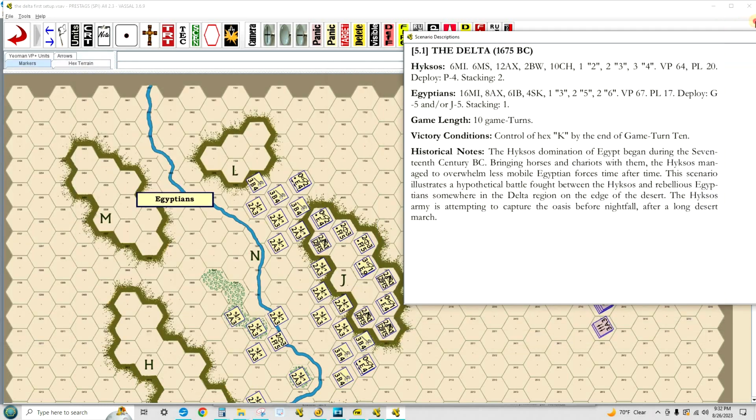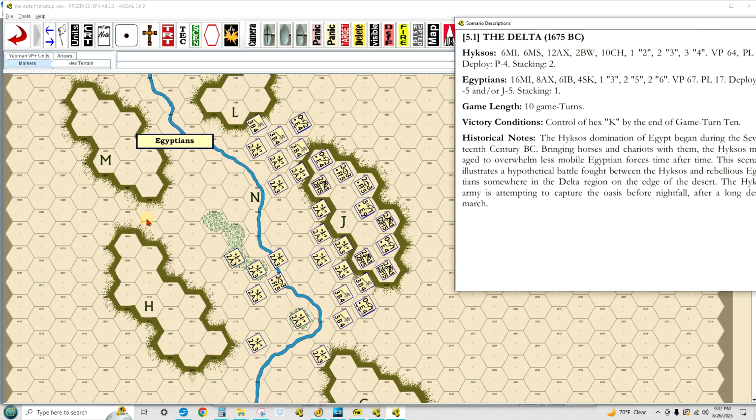The Egyptians, I messed up on this one. I could go back and redo it, but I think I'm going to go ahead and just play. I thought it was J5. 1, 2, 3, 4, 5. These guys are too far down, so we'll put those guys up a little bit.